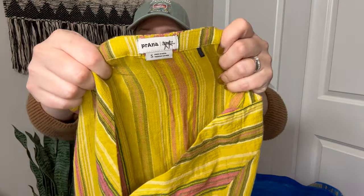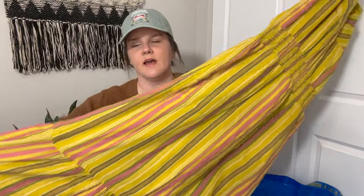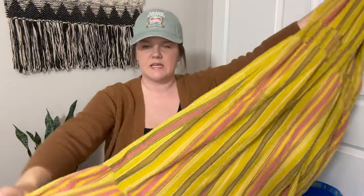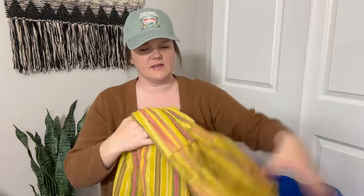Next is a Prana, really cute. It's called, oh my gosh, I forgot what it's called. California Dreamin', I think is the name of this, or the style of this dress. Really cute mustard yellow, stripedy. It has the tiered bottom. Really cute midi dress. I have this one up for 40. Probably get like 25 to 30 for that.